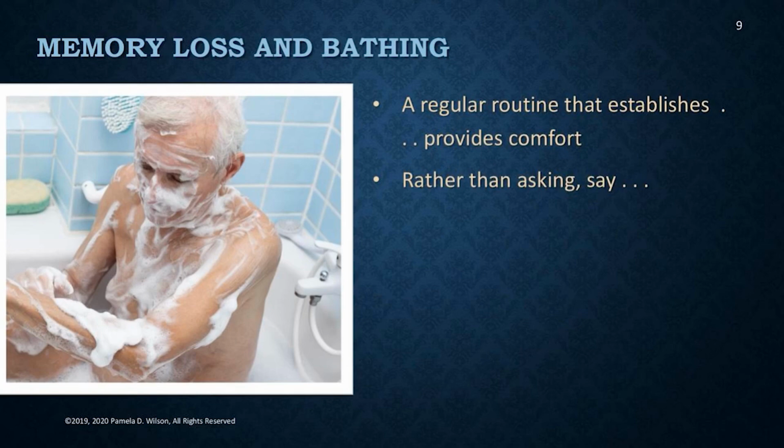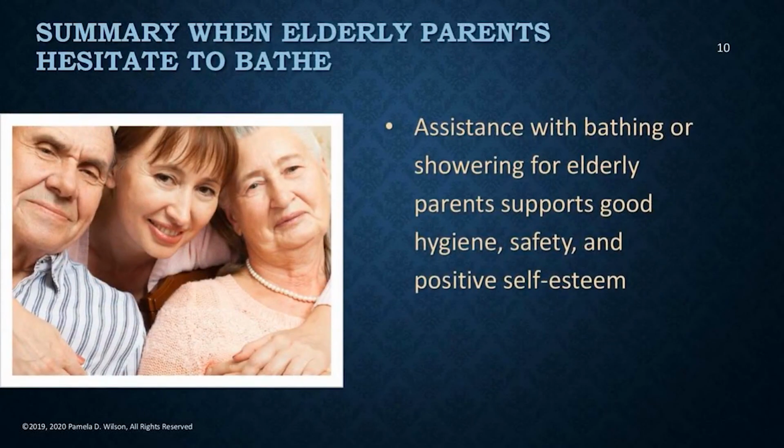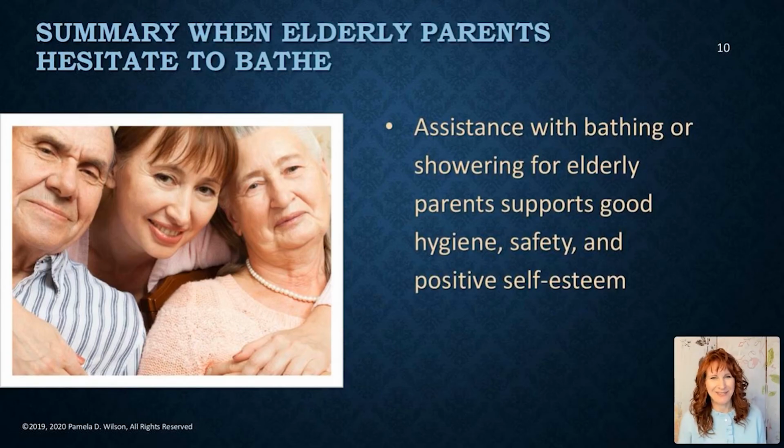So let's talk about a summary. Assistance with bathing or showering for elderly parents supports good hygiene, safety, and positive self-esteem. It is definitely a learned skill for caregivers.